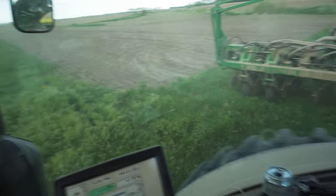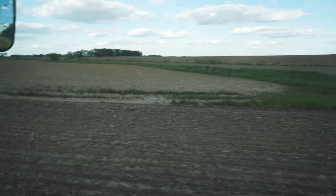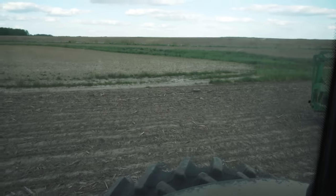Maybe need a tractor. Almost done. We'll shoot. That looks pretty important. And I almost guarantee that's off of my planter.